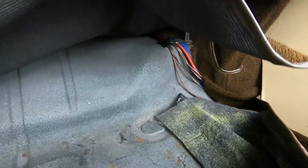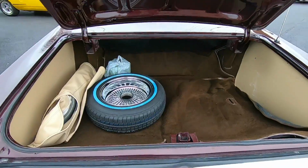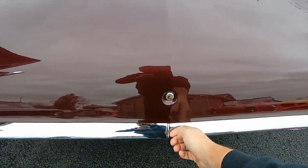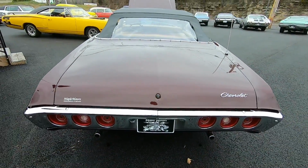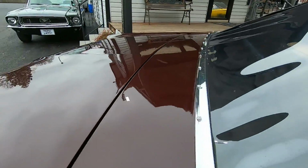I mean, so far so good. It's looking pretty solid. It's like you got wires for a system. Doesn't look too bad. I made a mess in here. Look up in the package tray. Pretty good shape, a little bit of surface rust, nothing major. Let's go ahead and see how this shuts down. Lines up good.